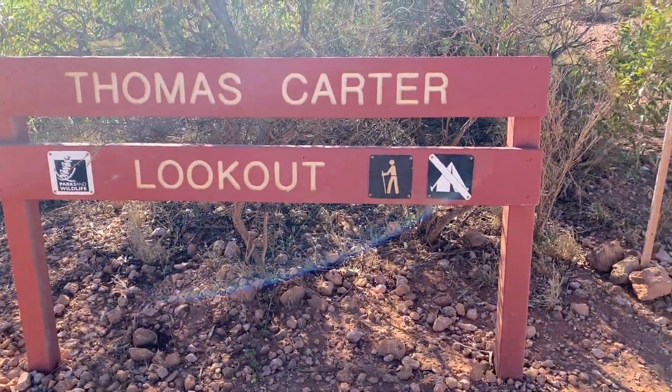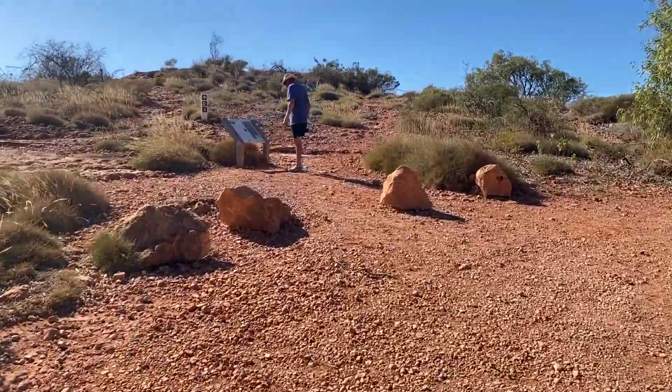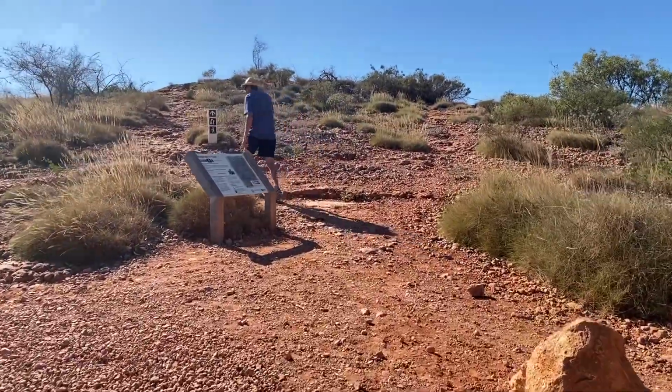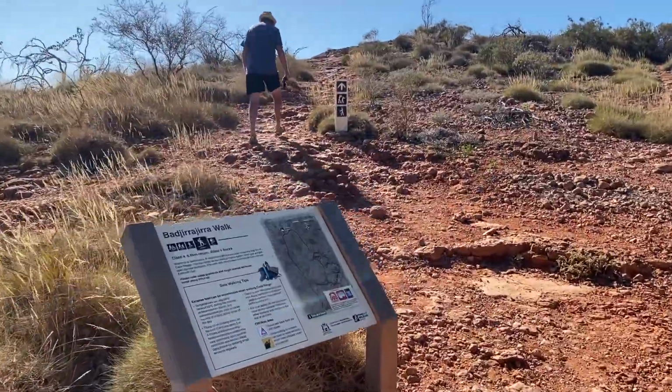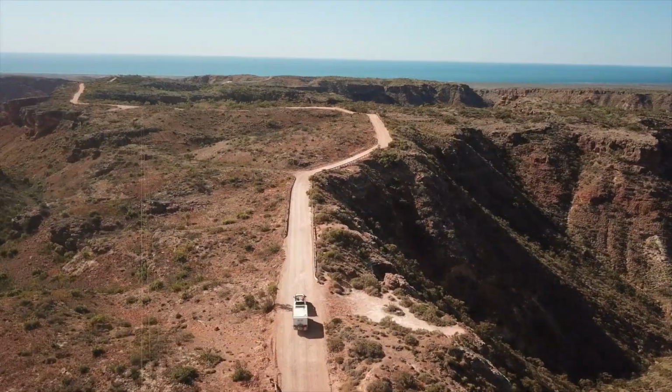So we're now at Thomas Carter Lookout. Oh, I can't imagine what else there is. I've actually swapped my thongs for some sneakers because with these big drop-offs, I just feel like I'm going to fall over. Anyway, hopefully not.